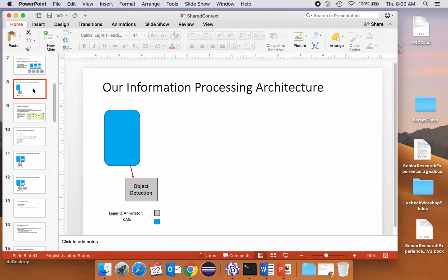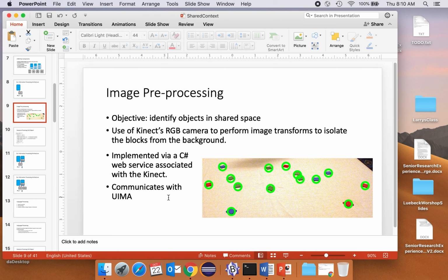So what I will do now is run you through the information processing in our system as it was about a year and a half ago. The first annotator that we run is the one for object detection. Again, we start out with an empty CAS object. We have this camera that looks at our workspace, and we need to identify the objects.